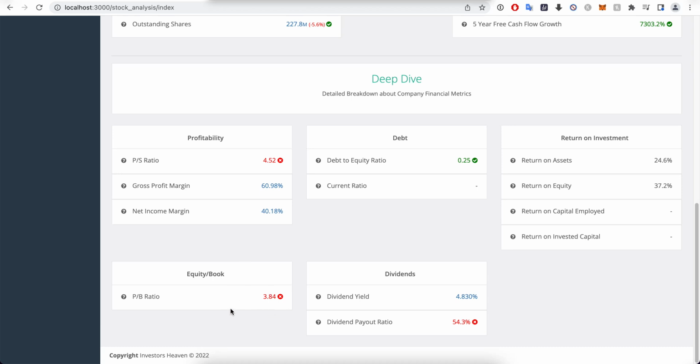That's totally fine. And they're paying a 4.8% dividend yield. That's a very hefty one. They have a 54% payout ratio. Now, typically, this will give you an X if it's more than 50%, but 54.3 I think is sustainable for a while. You have to be a little bit careful here about this one. But this kind of dividend yield is very, very hefty.